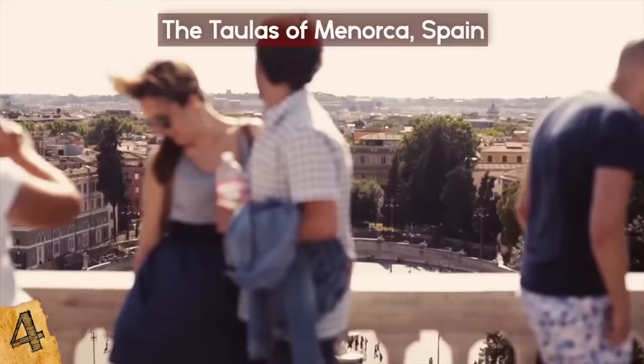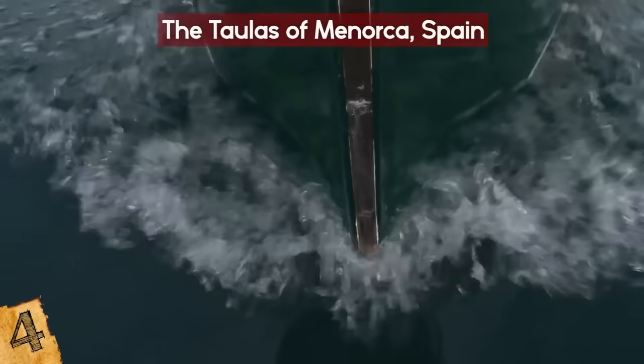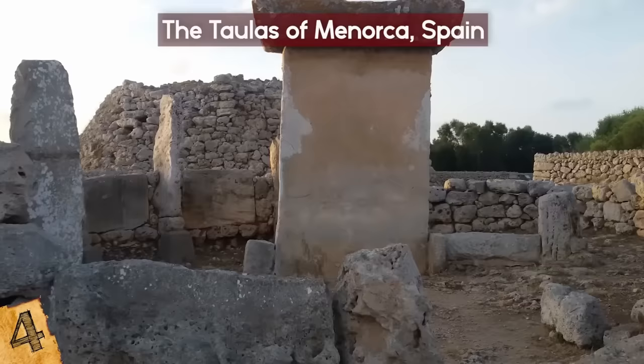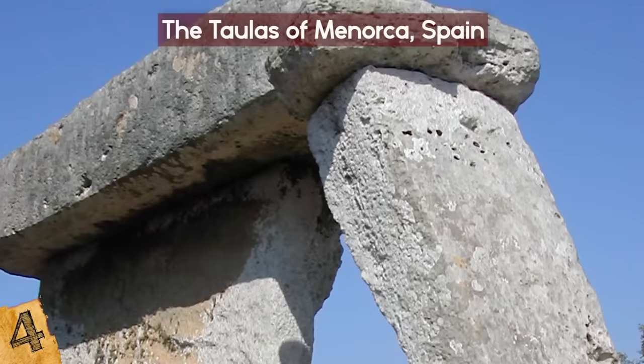People have lived on the island for at least 4,000 years, and it's thought that it was some of the earliest settlers that were responsible for creating the taulas. They all share the same basic features, being set in a horseshoe formation with a wall of surrounding stones. Again, quite what they were for remains unknown, and it's not clear who decided to bury them either.